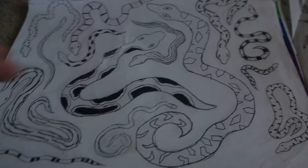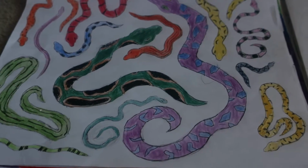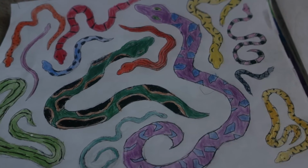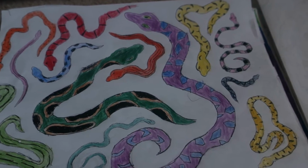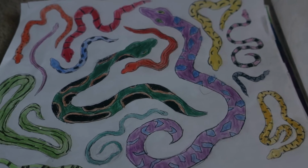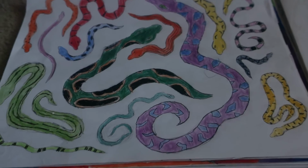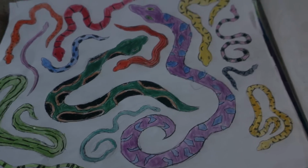Here are some snakes. It looks better when I colored it in. These are all fantasy snakes technically, because there's no real snakes with these patterns usually. But they're very nice. It looks good on brown. I have it on brown on the website.